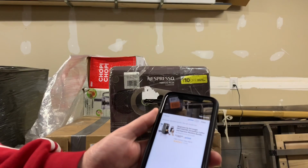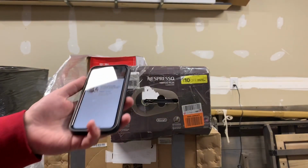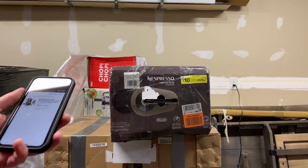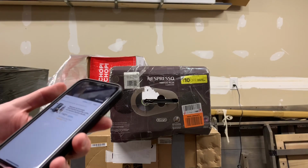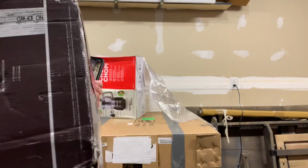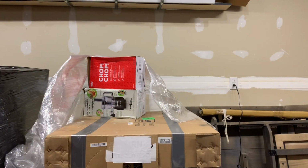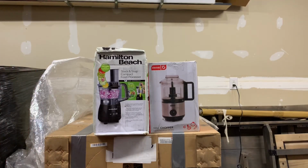Virtua Plus coffee and espresso machine, $160. So coffee machines have pretty good resale value if they work and they're clean. I'm sure if I clean this up, it works perfectly. I'd say at least $75 to $100. So that's a good one. Guess the box is trash, but like I said, I fully check everything that I sell. As you can tell, they're very cheap. I'm not even gonna bother looking them up. I'd say maybe, if they work, $10 to $15 each, if that.